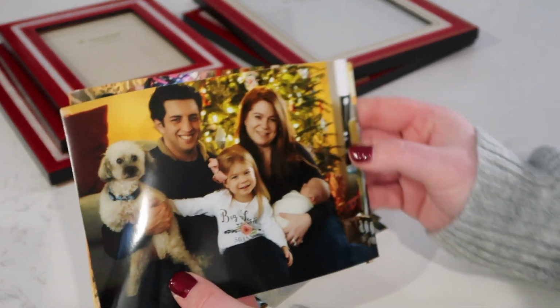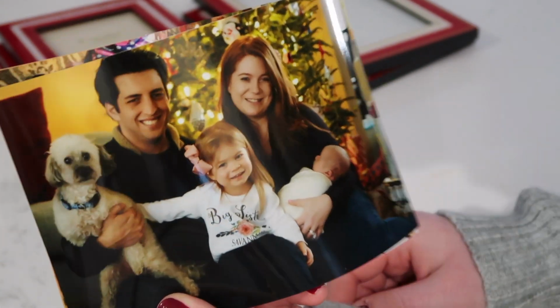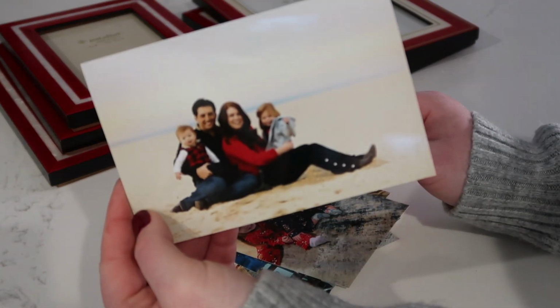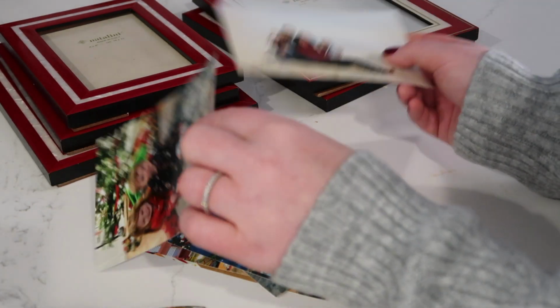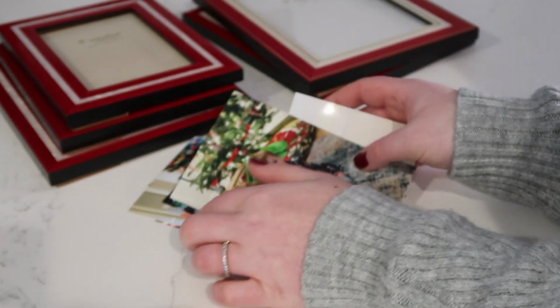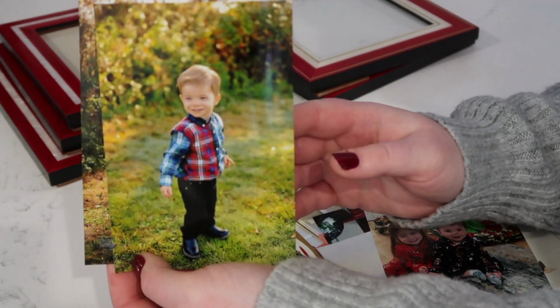This is like an old picture with all of us. This was right after Marcus was born. But we have so many. This was last year's Christmas picture. This was last Christmas when we decorated the Christmas tree. So I have a ton of pictures here, and then I print out some of my favorites from this year.